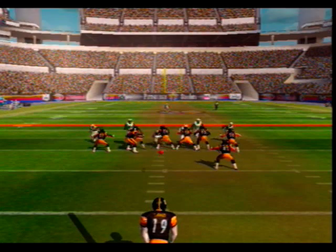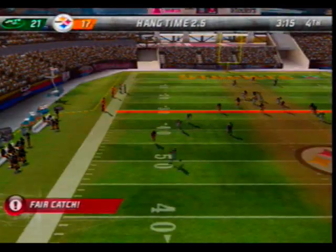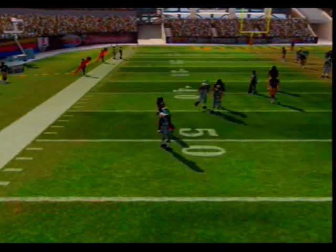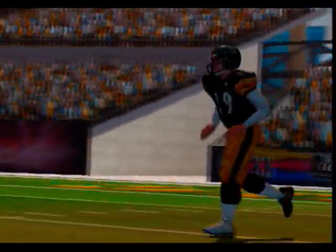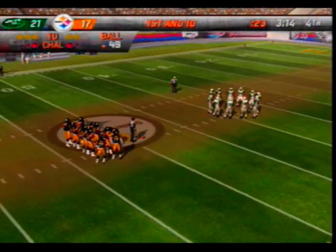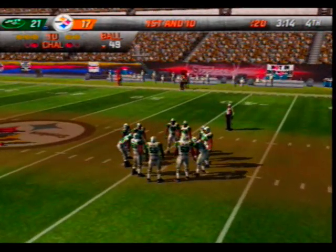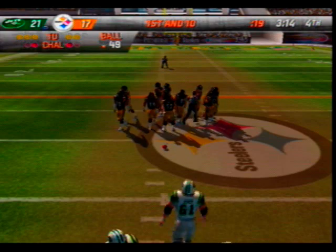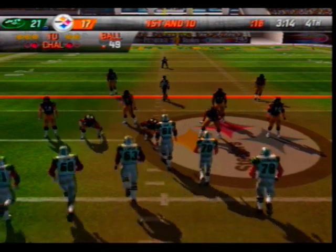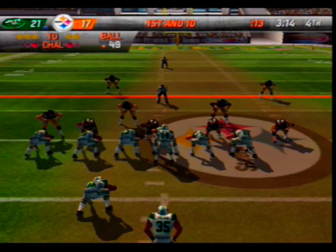Jones is ready to punt this one away. Simeon into return. Fair catch called for. Fair catch made at the 49-yard line. The ball on their own 49. The drive at the 49-yard line.